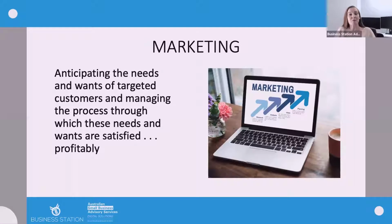All right, first, before we get stuck into it, to define marketing, well, marketing really is anticipating the needs and wants of targeted customers and managing the process through which these needs and wants are satisfied. But in doing so, you really have to do that profitably. The key word here is targeted. You have to know exactly who you're selling to so that you can know their specific needs and wants. And therefore, you'll be able to provide them exactly what they want, and you'll provide it where and how they want it.